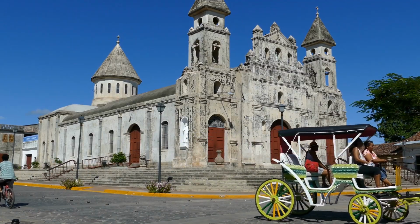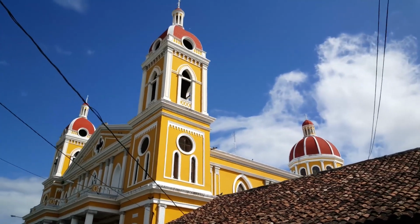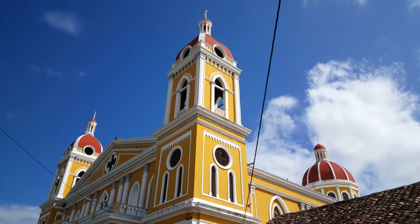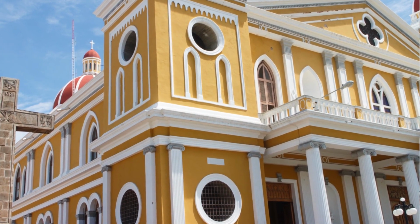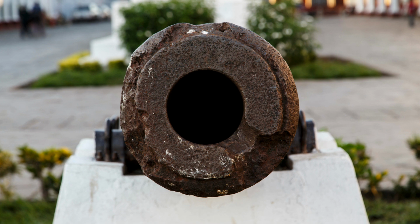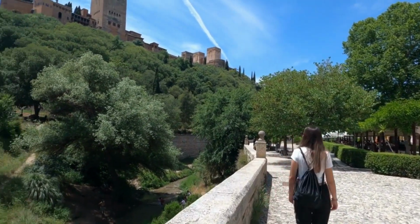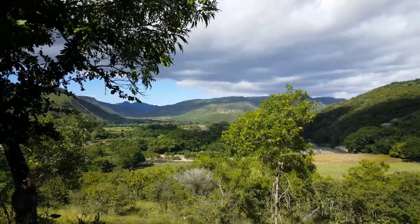Exploring Granada's architectural marvels. Granada boasts an impressive array of architectural marvels that showcase the city's rich history and cultural heritage. We'll visit the iconic Cathedral of Granada, a majestic structure that dominates the city's skyline. Inside, we'll marvel at the intricate details of the interior and learn about the significance of this religious landmark. Our journey continues as we explore the historic Fortaleza de la Calzada, a centuries-old fortress that offers breathtaking views of Lake Nicaragua and the surrounding landscapes. Prepare to be awestruck by the beauty and grandeur of these historical treasures.